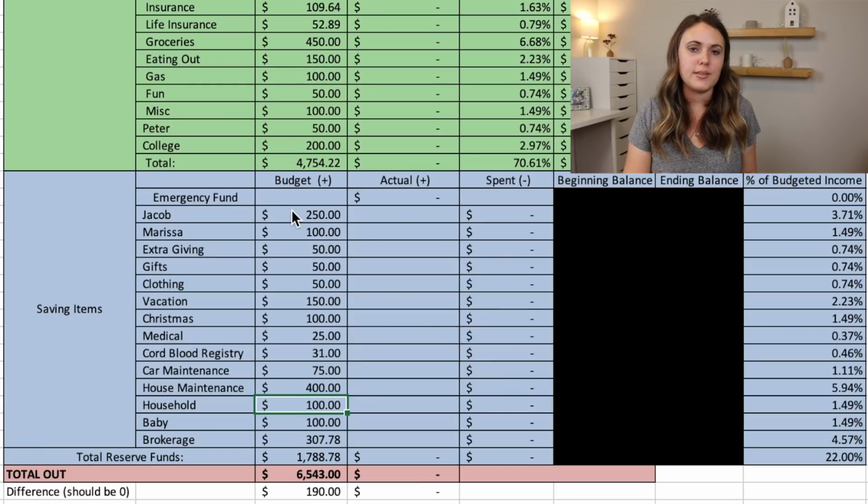Next we have is household. We put $100 each month into household. This covers things like toilet paper, paper towels, detergent, soap, all those sorts of householdy things.